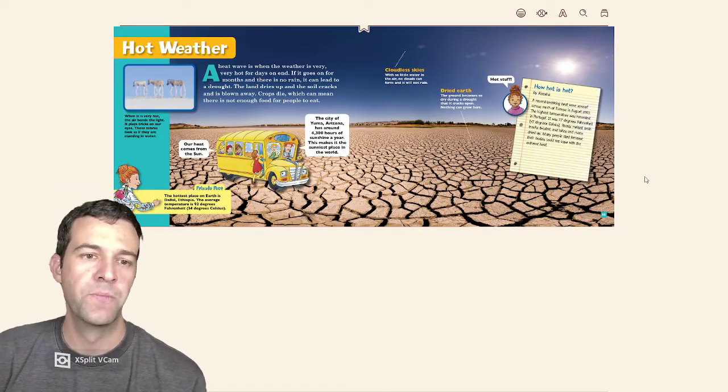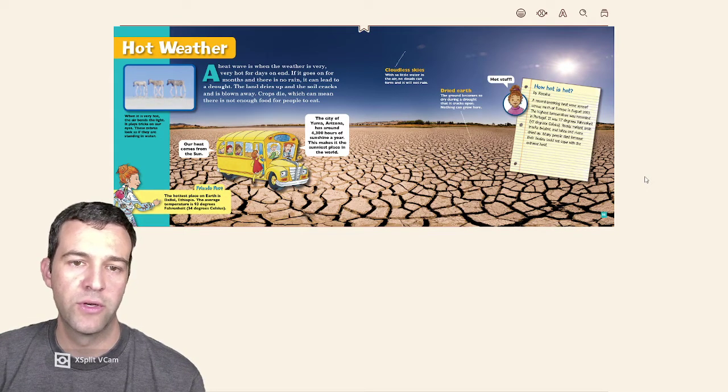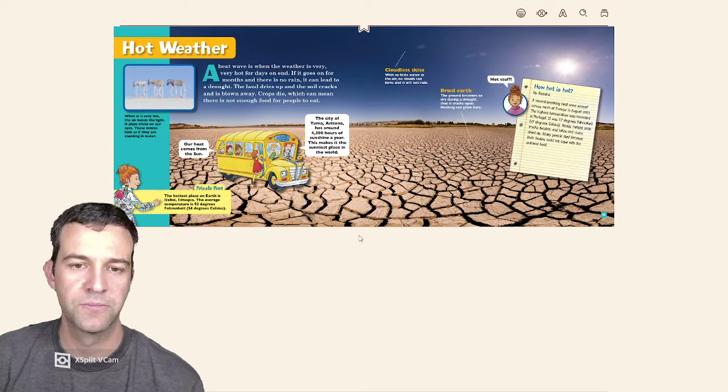Hot weather. A heat wave is when the weather is very, very hot for days on end. If it goes on for months and there is no rain, it can lead to a drought. The land dries up and the soil cracks and is blown away. Crops die, which can mean there is not enough food for people to eat.